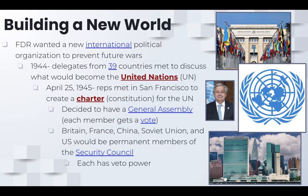So in 1944, delegates from 39 countries are all going to get together in San Francisco, and they're going to discuss what eventually would become the United Nations. So they're going to scrap the League of Nations and create a new organization. So April 25th, 1945, these representatives met in San Francisco and they created a charter, which is just a constitution for the UN. Okay, so they decided to have a general assembly, so where every country gets one vote.